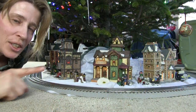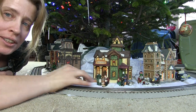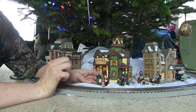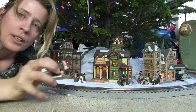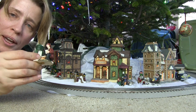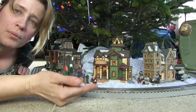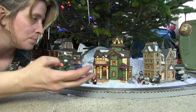So I wanted to show you my little village, and the village is under the tree. So here's our tree, and we have very small people. So here, this is a mailman, and he's getting the mail. And we have a little man that is telling a story to some people.